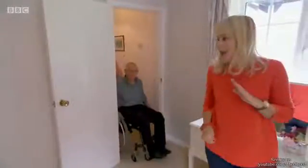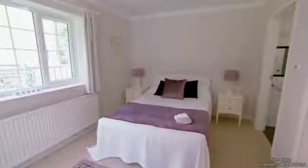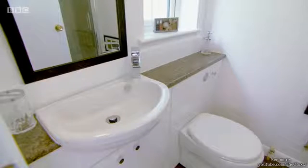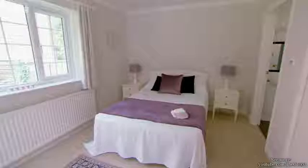So at the end of the hallway, we have our master bedroom. Lovely, this is a nice size, with an ensuite. The all-important ensuite. Lovely. And it's a spare bedroom. Yes, square. We like square. You've gathered that. Yeah, well, it's important.